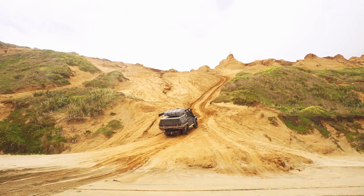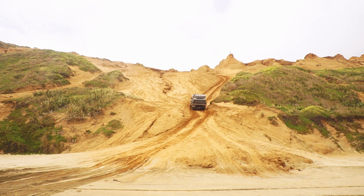Ethan in the 79 is next. Now he has a heavy truck. Just plant it with the V8 power though.